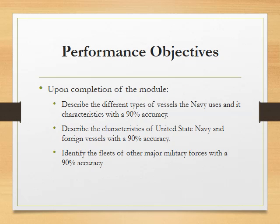It is expected that the student, upon completion of the module, will be able to describe the different types of vessels the Navy uses and their characteristics with 90% accuracy. They will be able to describe the characteristics of United States Navy and foreign vessels with 90% accuracy, and identify the fleets of other major military forces with 90% accuracy.